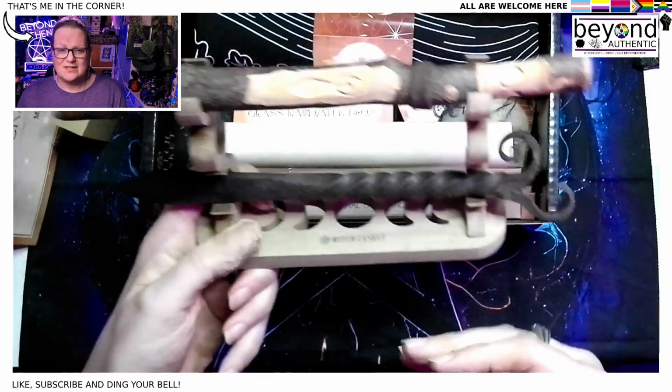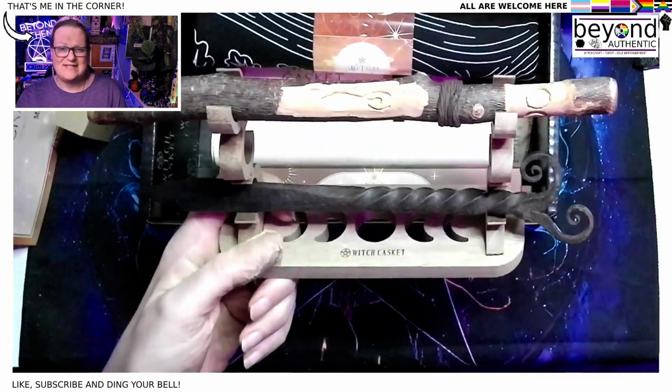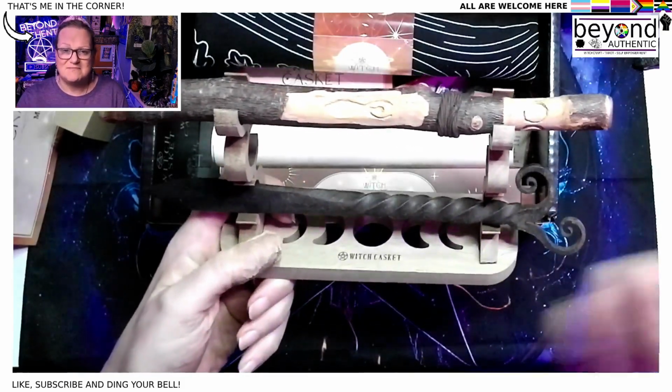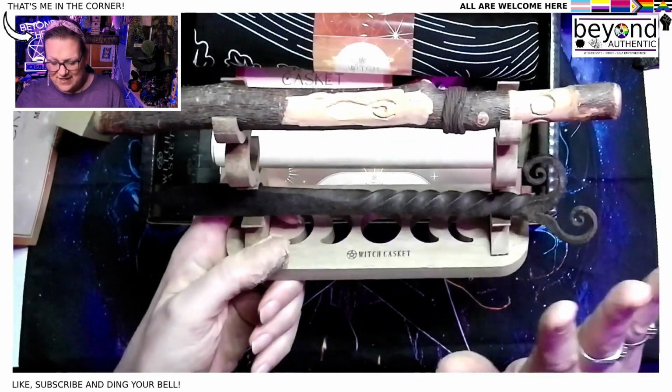Obviously, not being a Potter fan, I know that there's similar things because they did recreations of the wands used in the movies or whatever. But not being into that, it just completely passed me by. So I love this.